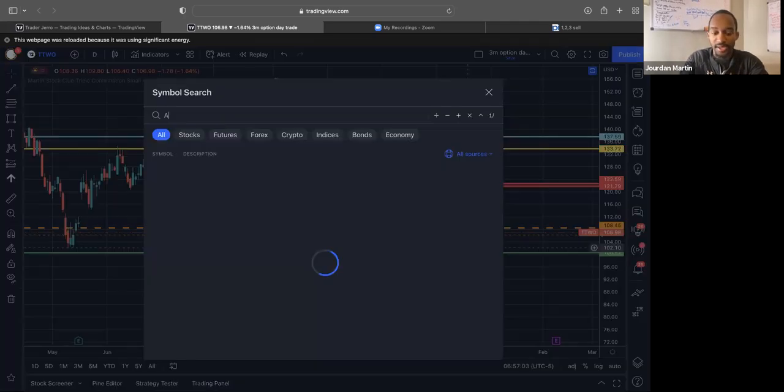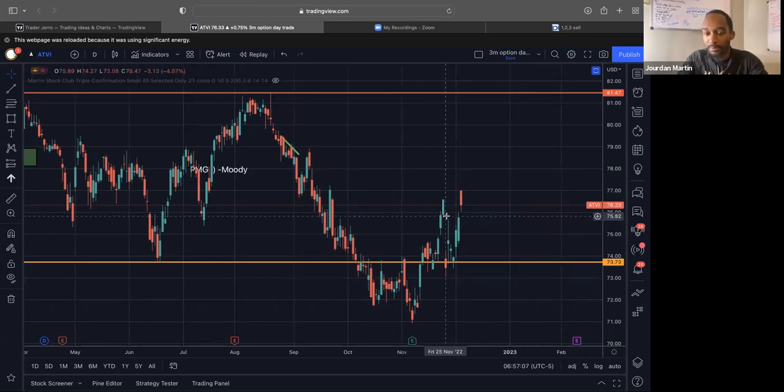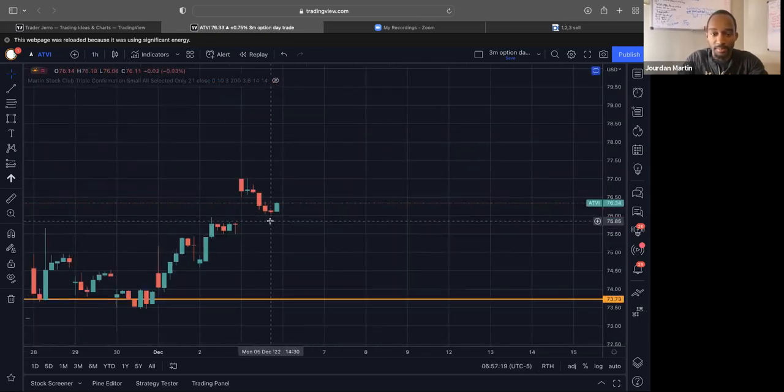Let's go ahead and slide to Activision. Same sort of deal here, right? Big move up, came back, tested here at support. Now we shot up again, looking for another pullback here. We have a gap as well on the daily. You can look at it on the 1 hour, see it pretty clearly, right?